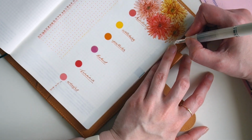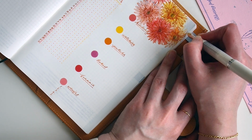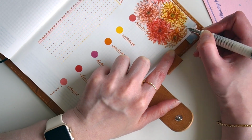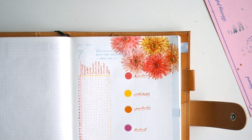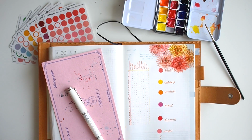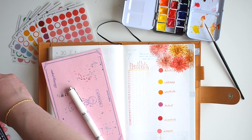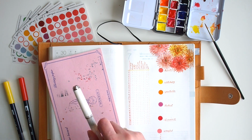End, guys. I hope that you enjoyed watching this plan with me. It's very different to the other setups that I've done where I've talked it through, but I hope it was still interesting to watch and to see the end result. I'm quite happy with it. I just wish I'd used a different ink, but I am happy with how it turned out in the end. It's very bright, it's very July.